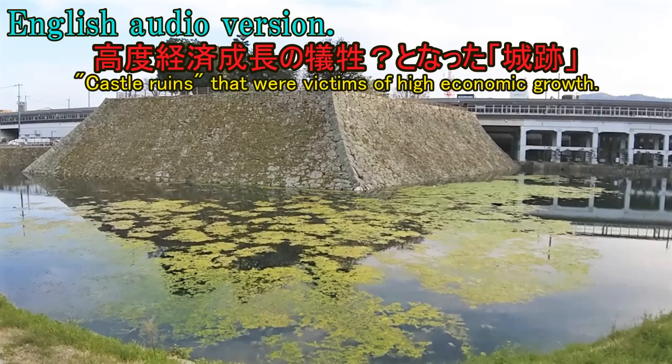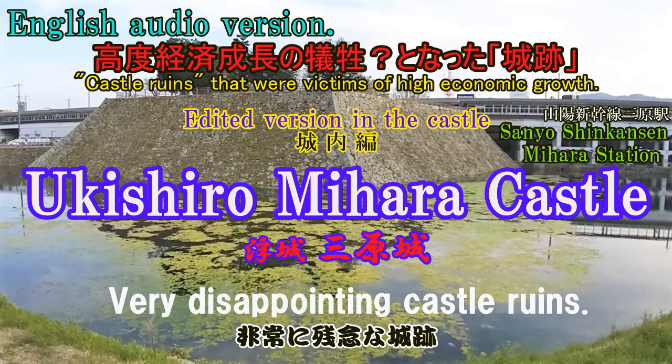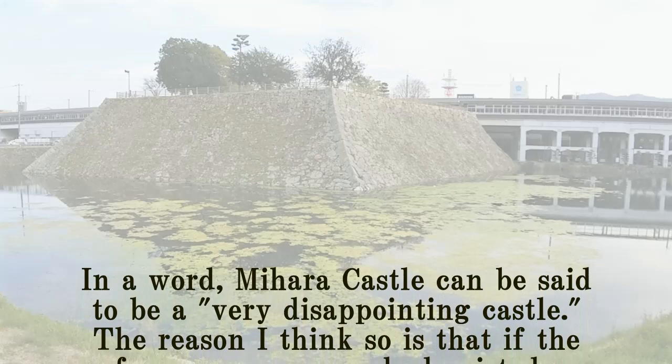Yukijo, Mihara Castle. Castle ruins that were victims of high economic growth. Very disappointing castle ruins. Exploring inside the castle. In a word, Mihara Castle can be said to be a very disappointing castle.